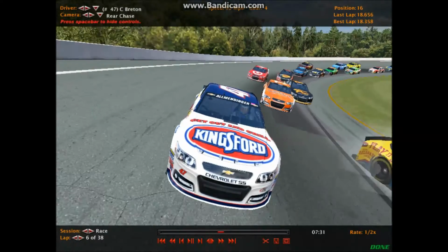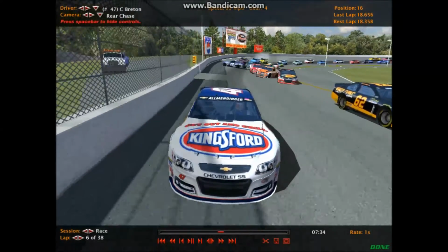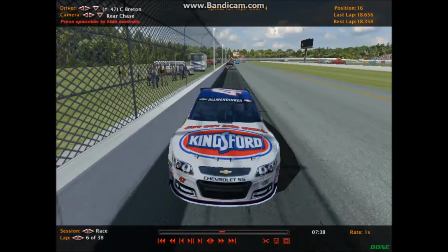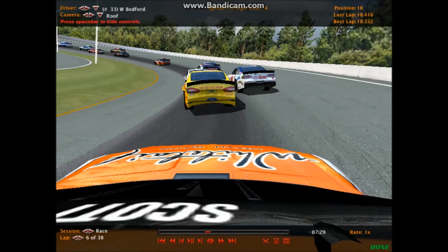We're actually going to slow this up here to get a better look. Oh my goodness. I'm still surprised that more drivers didn't hit William Bedford, because he was in the way of a lot of drivers. But nevertheless, it's still going to be a tough break for him, for a driver that was actually kind of under the radar. He was 13th in points.